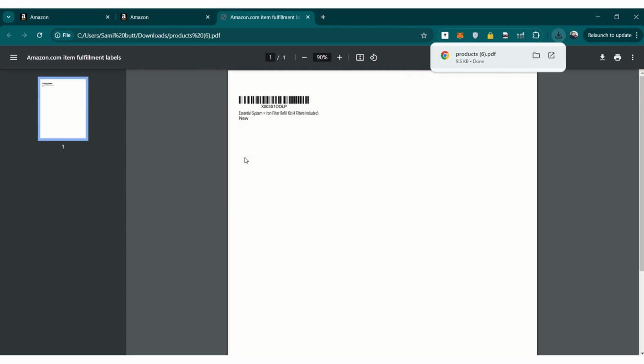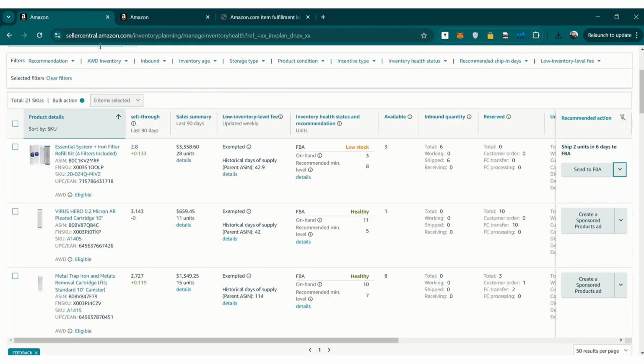Amazon also requires that you list any expiration dates prominently on the packaging if applicable. Make sure the expiration date is easy to read and allows enough time for the product to be sold before it expires.